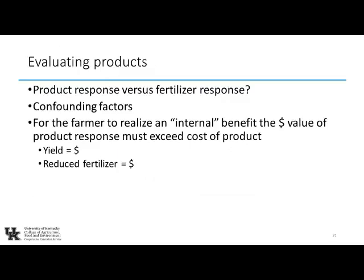And if we're evaluating products, product response versus fertilizer response are two different questions. And we have to be very conscious of these confounding factors. So for the farmer to realize an economic benefit, the dollar value of the product response must exceed the cost of the product.